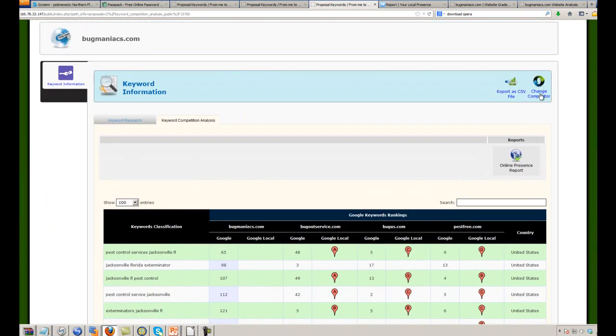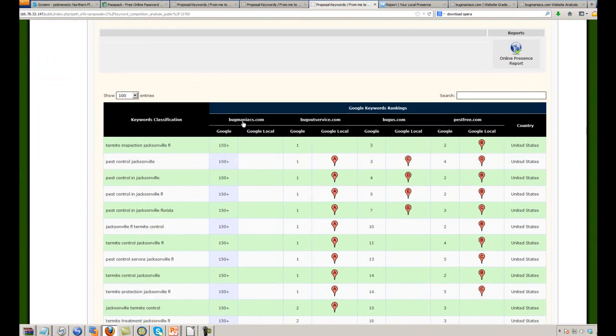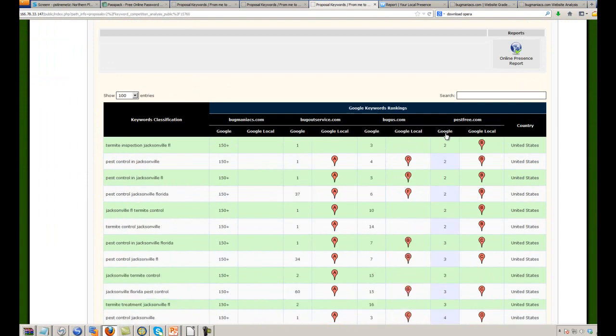They can switch competitors by clicking change competitor that they want to see their rankings on, and they can view their own rankings over here on the left versus the rankings of their competitors. You should all know this already, the Google local rankings and the Google rankings, and this is industry intelligence.